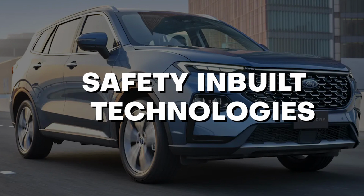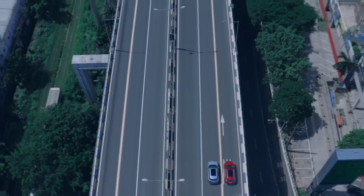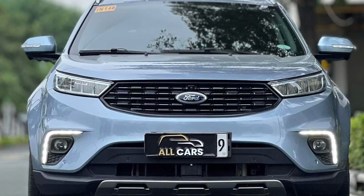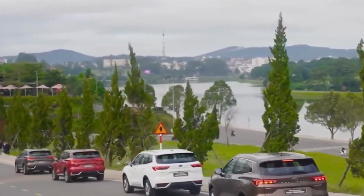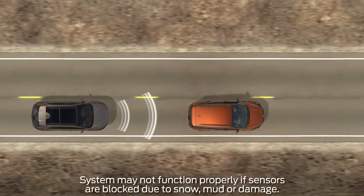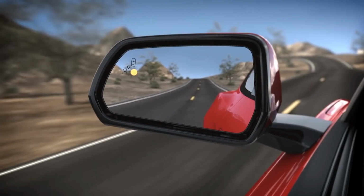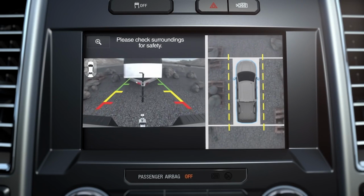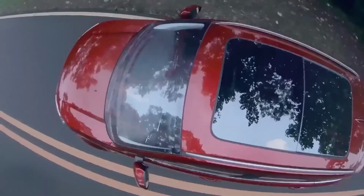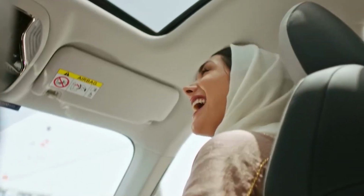Safety and inbuilt technologies. Thanks to technological advancements, active safety features are becoming the standard on more affordable cars. The Territory Titanium Plus was among the first mass-market crossovers to have it, and it is still a competitive package today. The crossover has features like automatic emergency braking, adaptive cruise control, a blind spot monitoring system, and an impressive 360-degree view camera. In addition, the 2023 Ford Territory has various safety features that offer a high level of security on the roads and will increase the passengers' faith in the car's abilities.